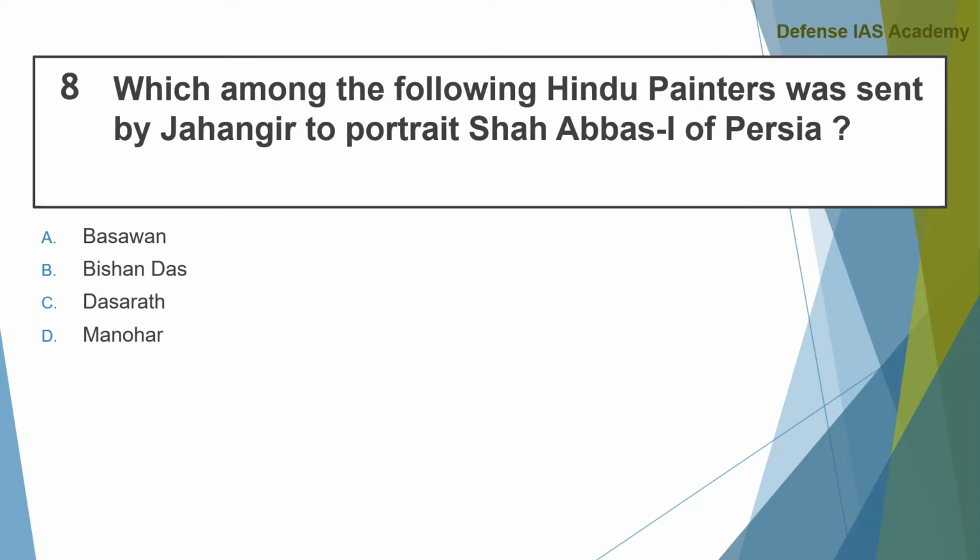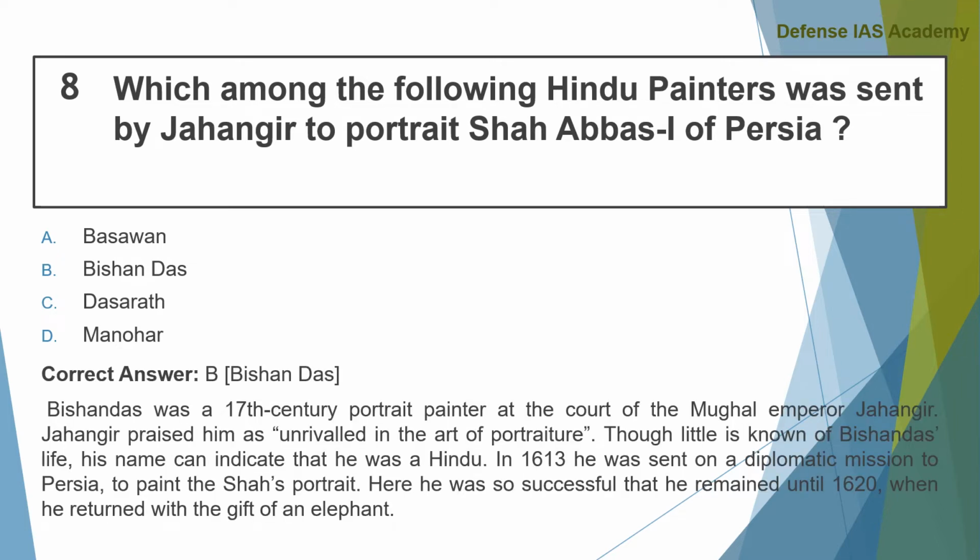Question 8. Which among the following Hindu painters was sent by Jahangir to portray Shah Abbas I of Persia? Answer is option B, Bishan Das. Bishan Das was a 17th century portrait painter at the court of the Mughal Emperor Jahangir. Jahangir praised him as unrivaled in the art of portraiture.